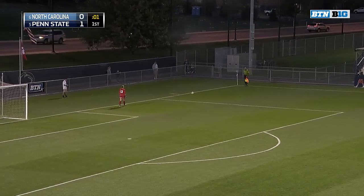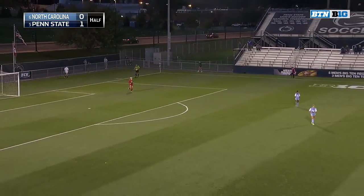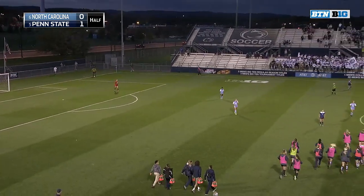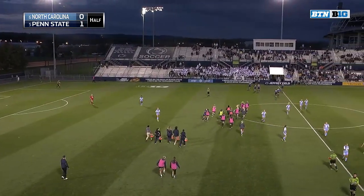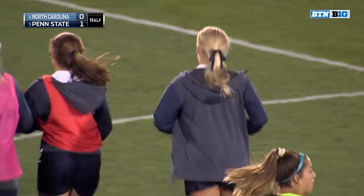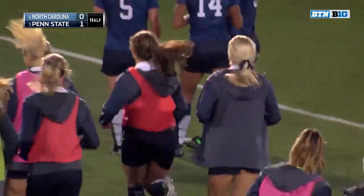Well, the one goal scored in this first half, really in the seventh minute of play. Charlotte Williams with the assist, and Franny Kraus with the goal. And Penn State leading here at the half, 1-0 against North Carolina.